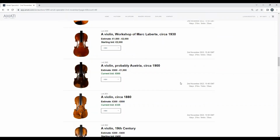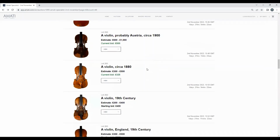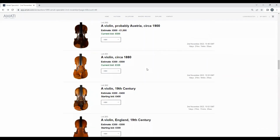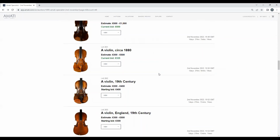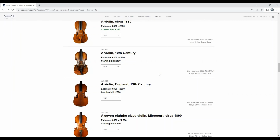Exactly. I think it's good to understand that instruments come in many different shapes and sizes, and even if you're just looking for Italian violins, there's not just one type of Italian violin. You have to understand there's quite a range of different styles and workmanship, and it's good to look at these auctions to understand how wide a range of differences there are between different kinds of instruments. So it's all a good learning experience.